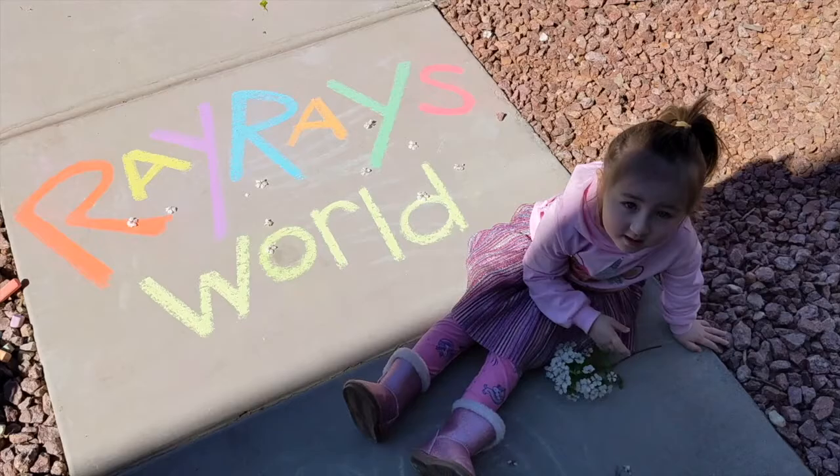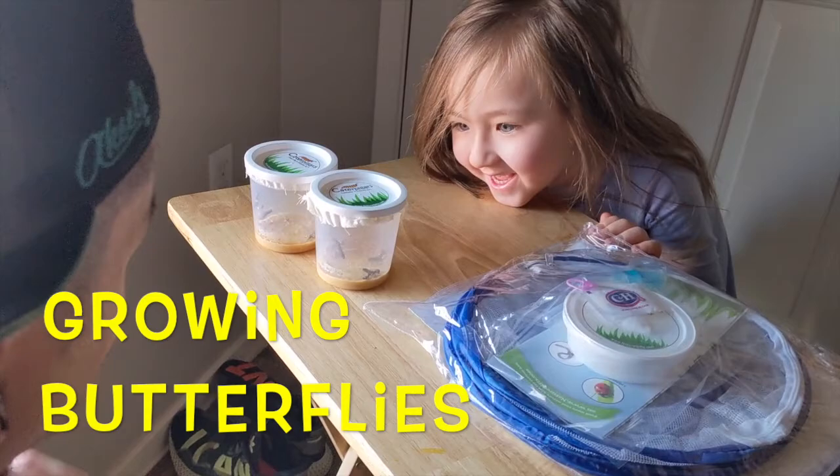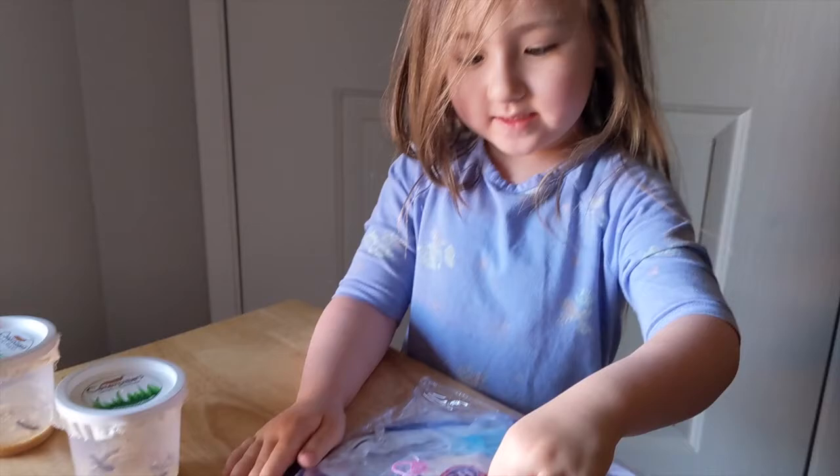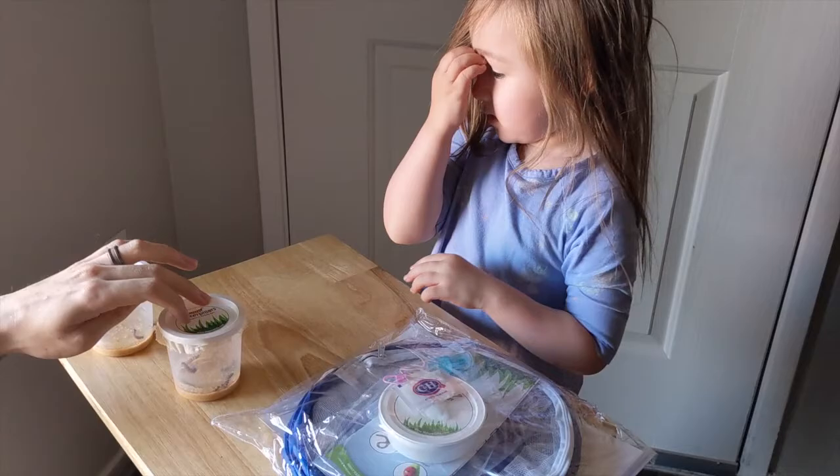Hi, what'd you get? Butterflies. What are those, Ray? Caterpillars. Caterpillars? What are we going to grow? Butterflies. I love it. And this is the caterpillar feed. That's how you feed your caterpillars. You see all the strings that are in there? It's called silk.